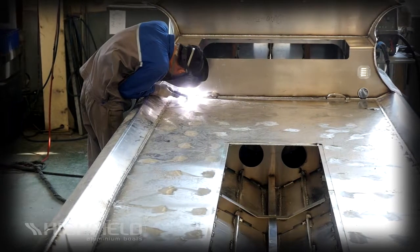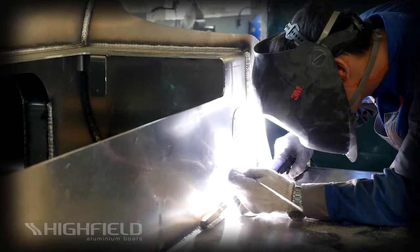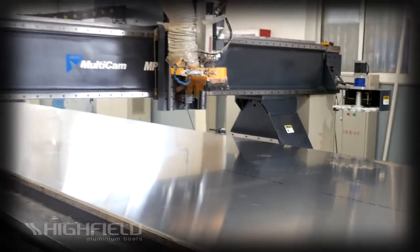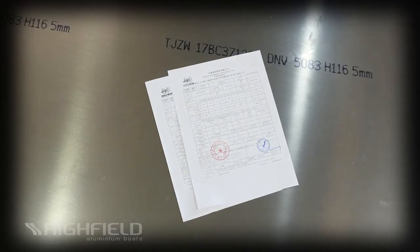Welcome to the Highfield Boats Factory. It all starts with quality aluminum, world-class design, and 30 years of rib building experience. We buy the highest quality, DNV-certified marine-grade aluminum available, and then scientifically cut, press, and weld it into structures that can reliably withstand many years of hard work at sea.